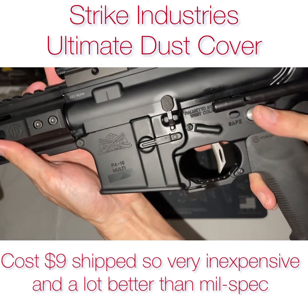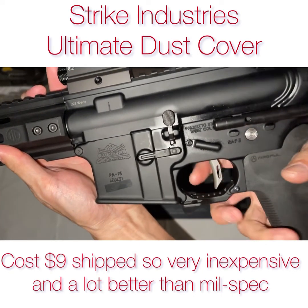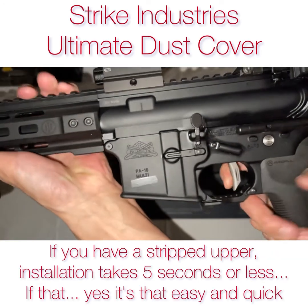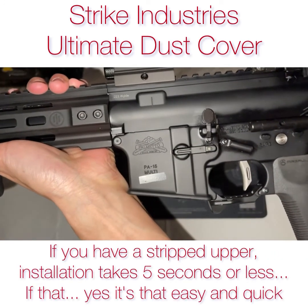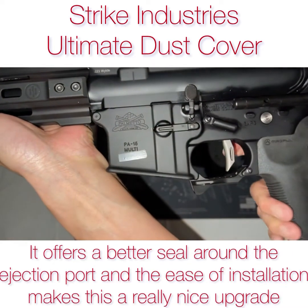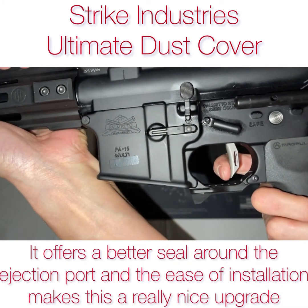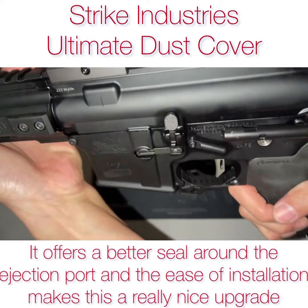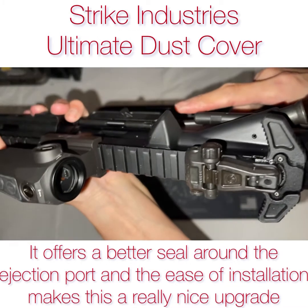And one of the last things that I can talk about is the dust cover. I did change out the mil-spec dust cover to a Strike Industries Ultimate dust cover. The installation was really simple, really easy. If you have a stripped upper, I highly suggest that you put on the Strike Industries Ultimate dust covers. They have some raised lips allowing you to get a better seal.